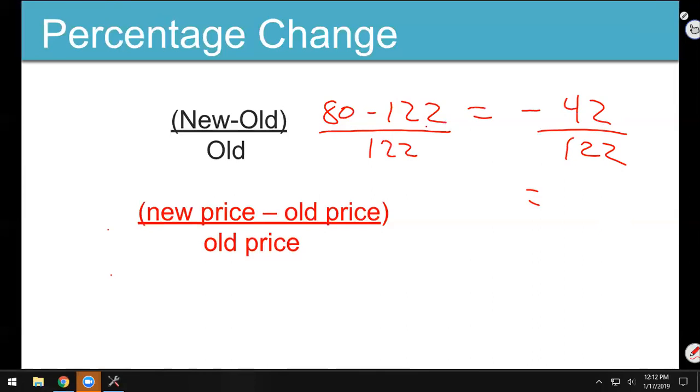Her IQ dropped by right at a third. I'm going to call that about 34.4%. That's my guess, 34 or 35. I don't know. Did you just calculate that on your own?